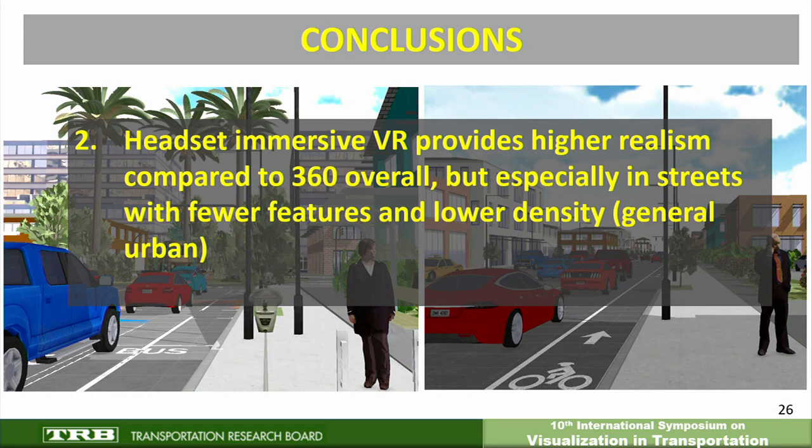Immersive VR with the headset provides higher realism compared to 360 overall, but especially in streets with fewer features and lower density. This is kind of interesting, right? So when you think about it this way, if the design is good, which we saw in the urban center, that has a vibrant city and lots of street furniture and good enclosure and so on, they weren't influenced by the visualization mode, right? But when it comes to the suburban kind of street, where you have fewer features, a little boring, lower density, they would give a higher score when they were looking at it through the goggles versus on the flat screen.